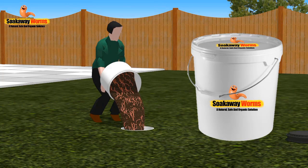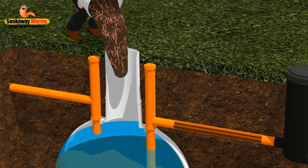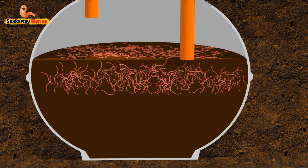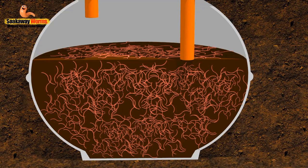Soakaway worms come in a large bucket. Simply take the lid off the bucket and tip the entire contents into the septic tank. The worms will then sink to the bottom of the tank, landing on top of the sludge, and very quickly these worms will adjust to their new surroundings and will start burrowing and working their way into the fat and the grease and the sludge, and they'll start breeding and multiplying.